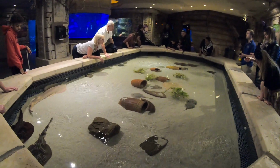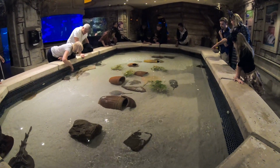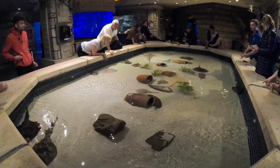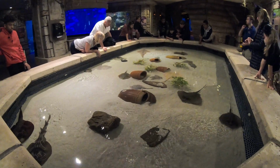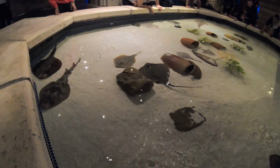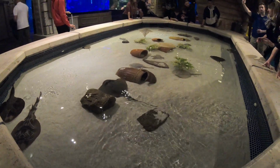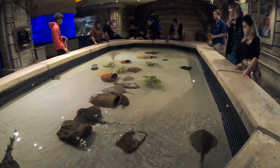This was pretty cool. It's a stingray petting pond. An aquarium dude was very informative. Hey guys, if you're just joining us, this is the touch pool, so you can touch anything in here. Just make sure when you touch, you use one finger, with the rest of your hand closed. Touch them gently along the back, avoiding their eyes and tails.